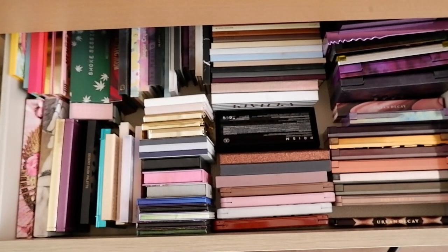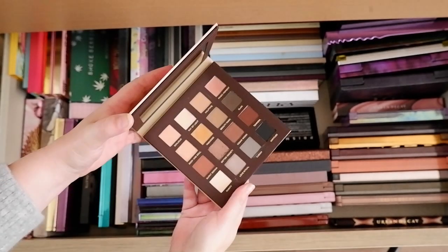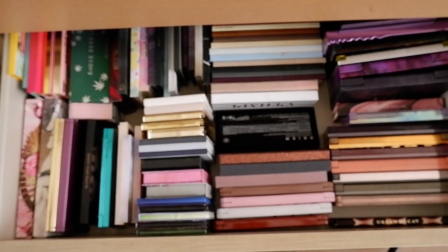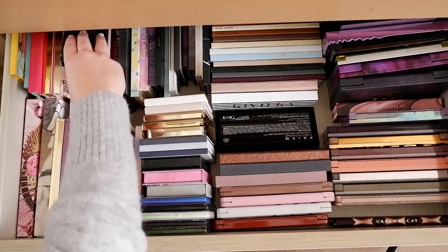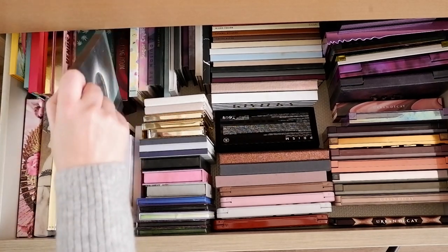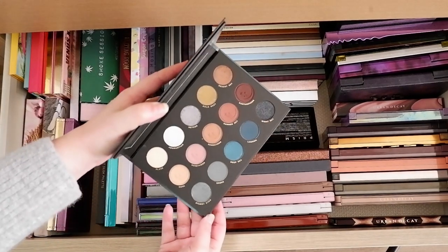So that is something old that I want to go back to, but I also have some new stuff in here that I know I want to use. The Side-by-Side by Nabla, I finally need to use this. I got this around Black Friday and I haven't played with it yet. So I need to make that happen. And then I was also thinking of, is that hiding under here? Where did I put you? Ah, here. I was like, where did I put it? But the Lunar Beauty Eternal Eclipse I also haven't played with yet.